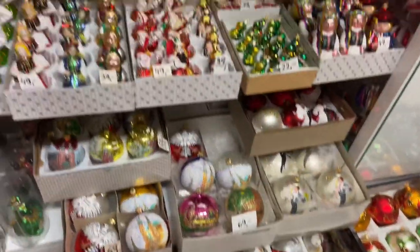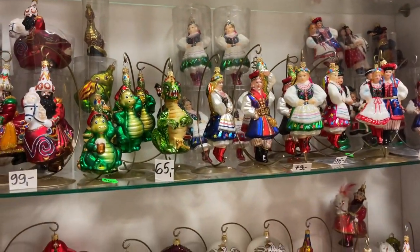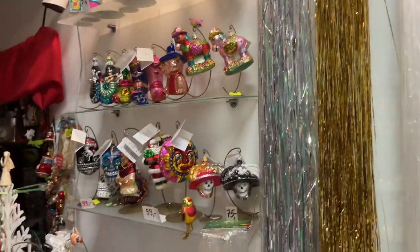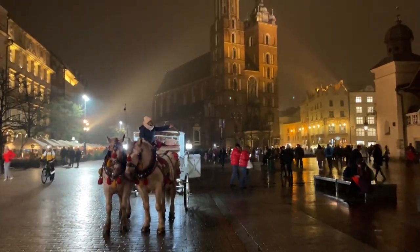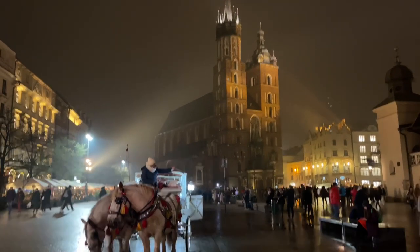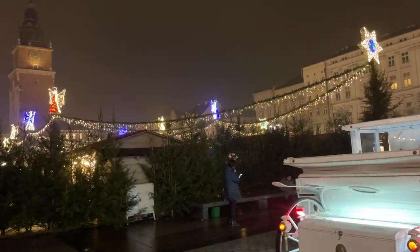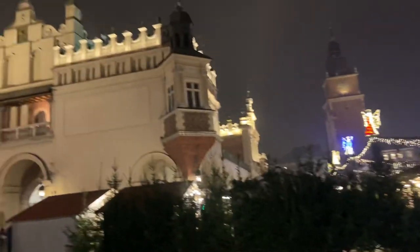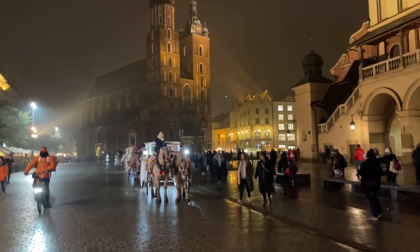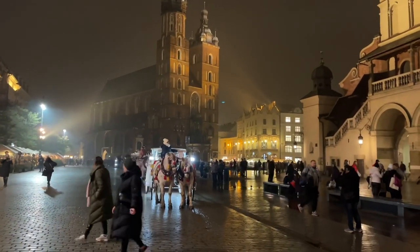You got hand painted, you've got glass blown. I got one of these last year with the trumpeter. This is what Krakow does. Well, just behind the market, the cloth hall, take your ride on the horse and carriage, the Mariatsky. Well done, Krakow. You made Christmas beautiful.